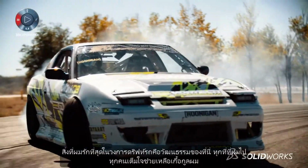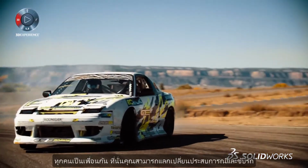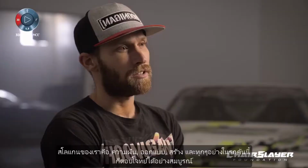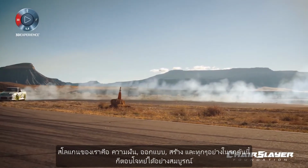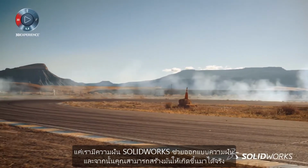About drifting is the culture. Everywhere you go, everyone's willing to help out, everyone's friends, and you're all just there to shred and drive your car. Our slogan is Dream, Design, Build, and everything about this car plays completely into that. It just starts with the dream, you design it in SOLIDWORKS, and then you build it.